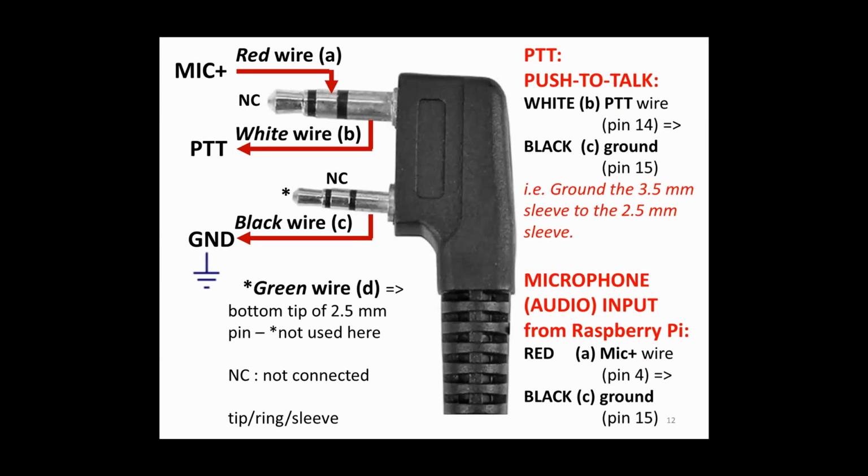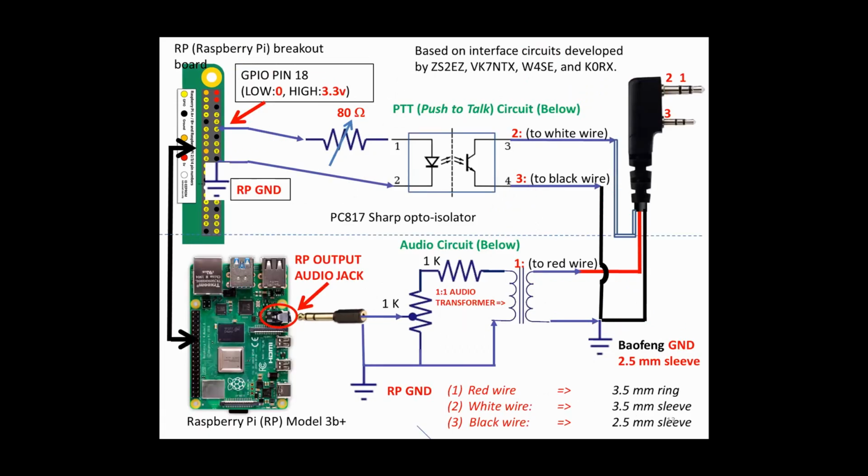Now, I'd rather think in terms of wires than pins, so I'm just going to be quick on this. Having taken the cable apart and done a little bit of tracing, I found the red wire goes to the 3.5 millimeter ring, the white wire goes to the 3.5 millimeter sleeve, and the black wire goes to the 3.5 millimeter sleeve. There's a green wire also, which goes to the tip of the 2.5 millimeter pin, but we don't use it here. I hope this has set the groundwork for the next diagram, which is probably the only complicated diagram remaining before I proceed to give a number of demonstrations.